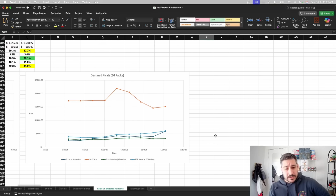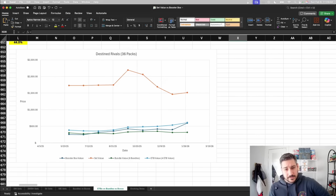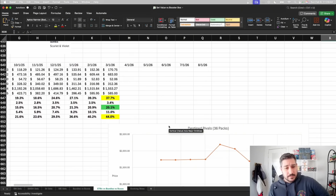Down here, once again, let us take a look. This green line down here, I'll zoom in again for you guys. This is Destined Rivals. This green line here is your booster bundle. It is vastly below the other 2, being the ETB, the blue one, and the light blue one, and the booster box being the dark blue one. A lot of juice here. Let's go and look at the numbers, shall we?